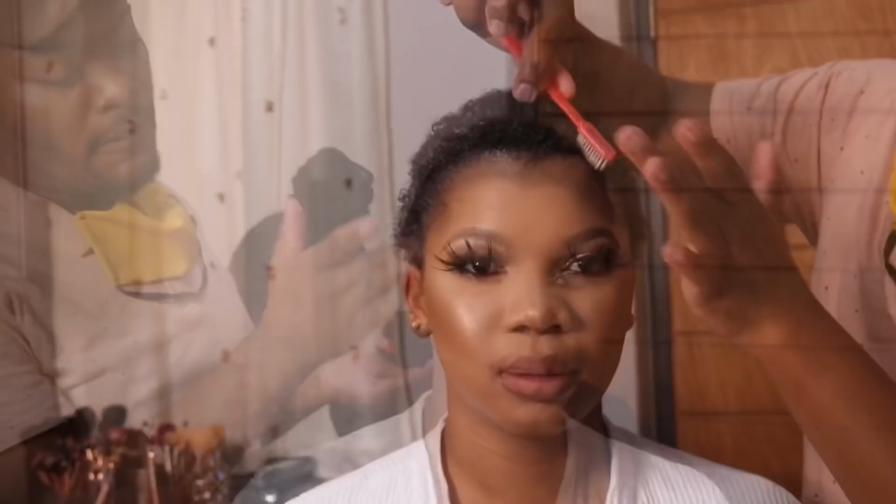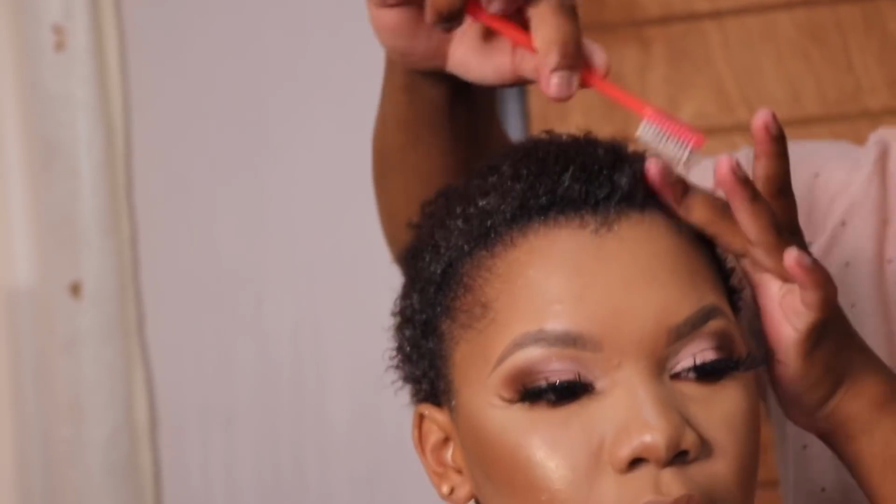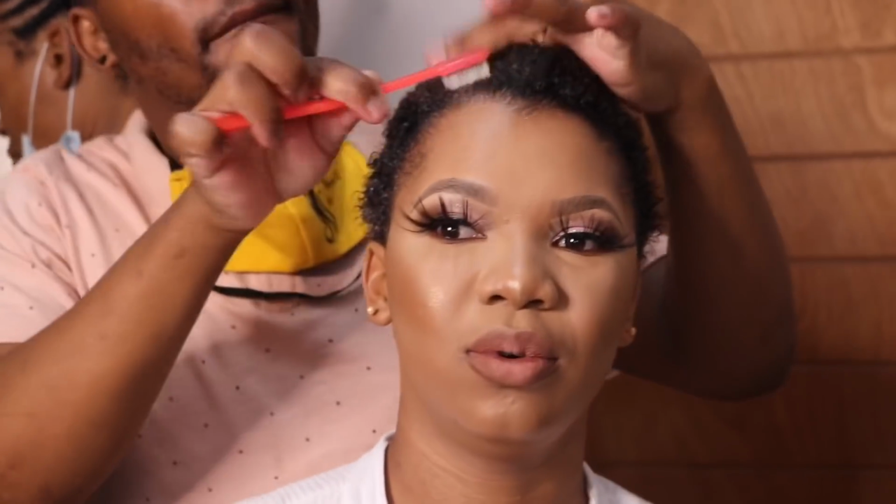your girl's hair, but the face, baby, but the face. Yeah guys, let's focus on the hair. So he's just pulling back my hair. And guys, he was using a L'Oreal glue. You guys know it.